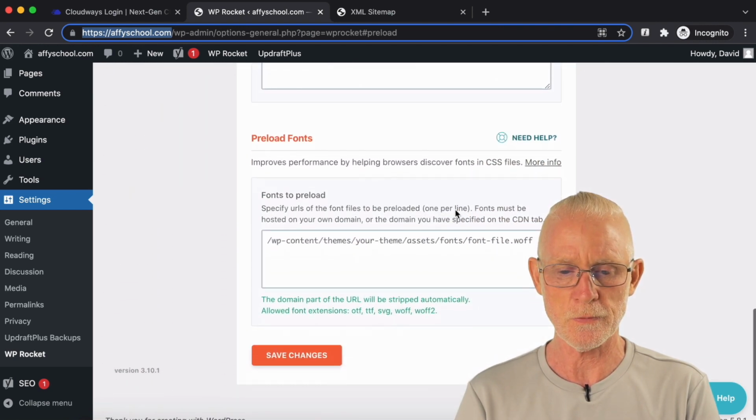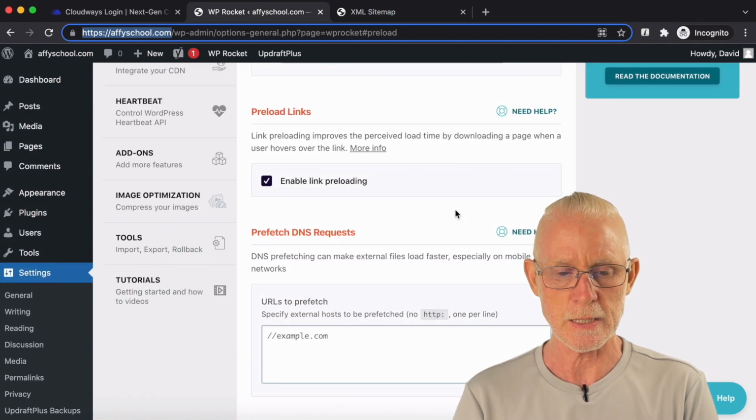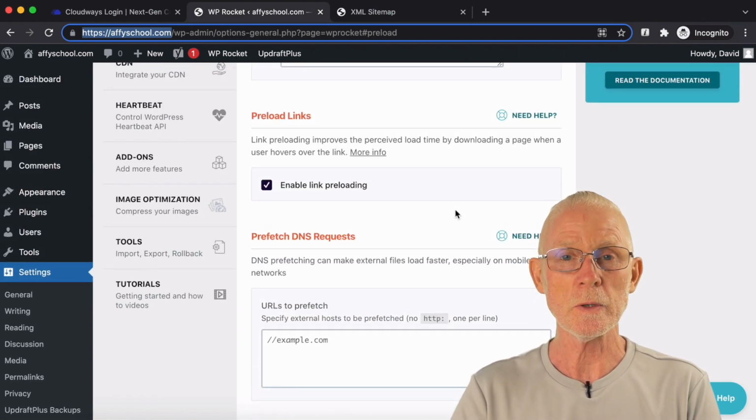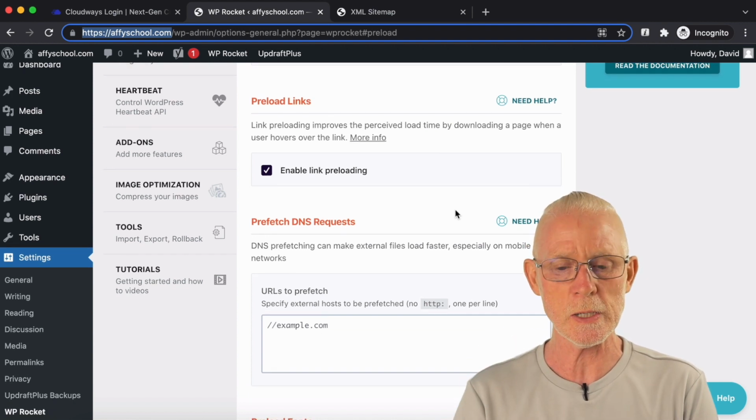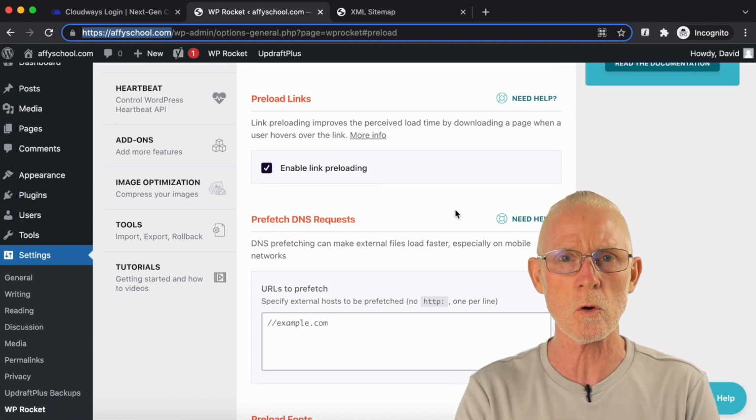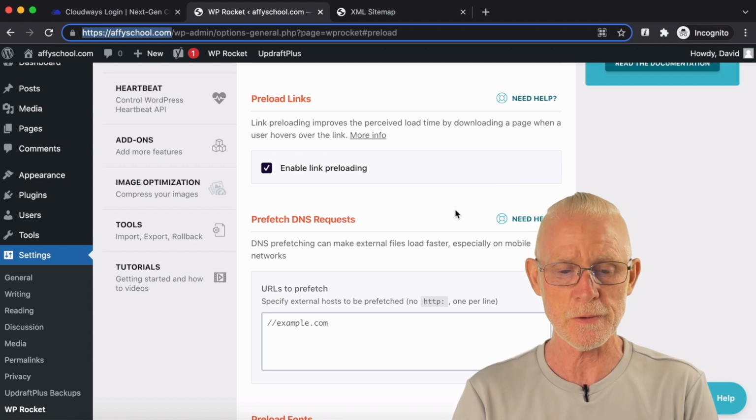It's going to preload the fonts, nothing set here. At this point, I would only add these extra things once I've got an up and running site. So there's a lot more settings you can do in here, but this is just an initial raw setting that will still be very fast.